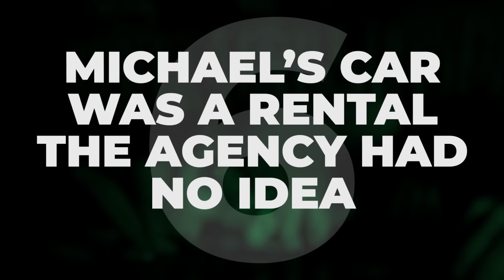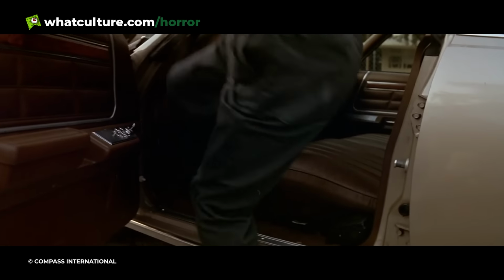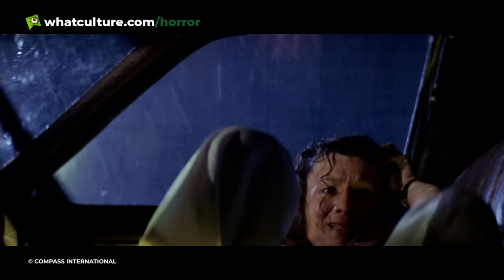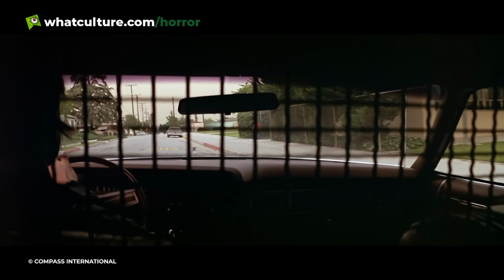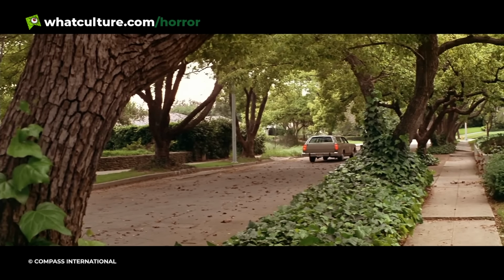Number 6. Michael's car was a rental and the agency had no idea. Tommy Lee Wallace was tasked with finding a government-looking car to appear in the film as the vehicle that Michael steals and escapes from the asylum in. While the fact that Michael drives has been an ongoing joke for several years, the actual car itself had an interesting history. The car that Wallace picked was a 1976 Ford Limited station wagon.